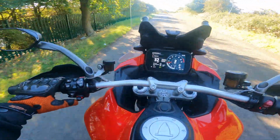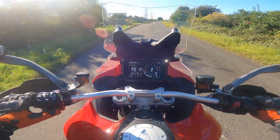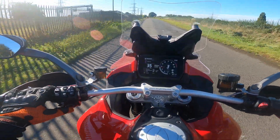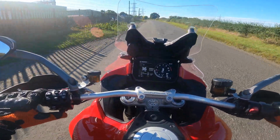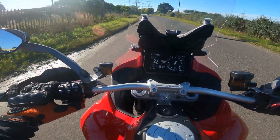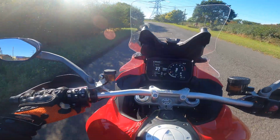So you've got a little joystick here that you've just got to keep navigating for the menu. So heated seat, select that. We'll put it on low. It only has a high and a low. There's no medium for that one, but okay.